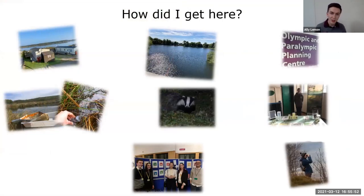So how did I get to where I am today? I was very fortunate when I was younger that I spent almost all of my summers on the west coast of Scotland, digging around in rock pools, getting very muddy, looking in woodlands. And also my mum used to point out the birds on the bird feeders and things. I was really fortunate to have this experience, and that's where my love for nature really came from.